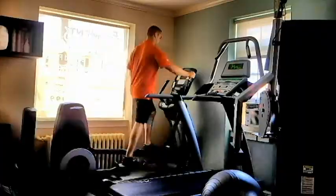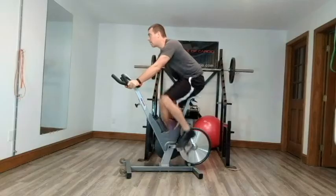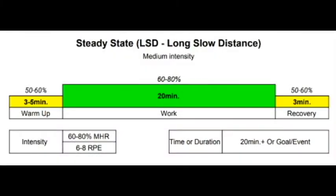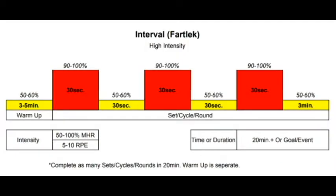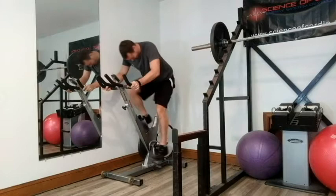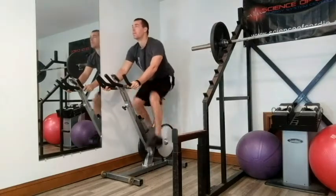There is a recovery program, which is a light or low intensity, easy recovery workout. There is a steady state workout, which is the typical conditioning or cardio exercise that we think of. There is an interval, also known as a fartlek workout, that does intervals where you go fast, slow, or you're doing something like a sprint or a walk, going back and forth.